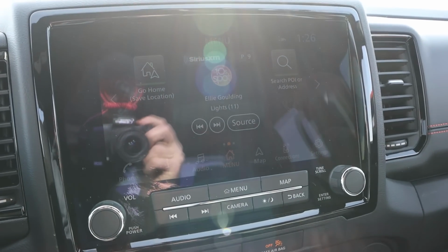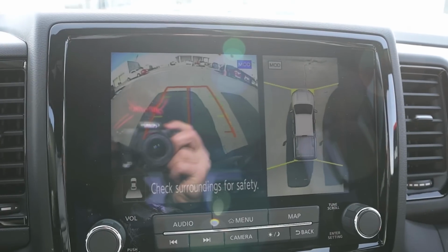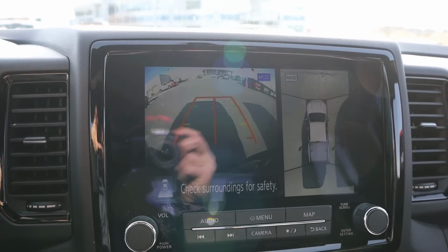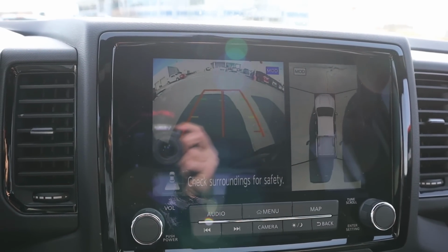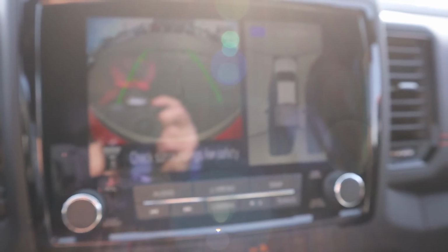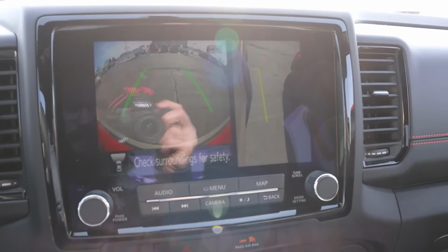And then popping over to the infotainment system, not sure why it's so dark. But you guys can see you've got a backup camera with trajectory lines that turn with the steering wheel. And then you also have that bird's eye view as well, because this also has a 360 camera system, just like the Tacoma. And if I press this camera button at the bottom of the screen, if it works, there we go, that'll actually pop on the other camera views. For some reason, the camera doesn't want to focus on the screen. But you guys get the point.